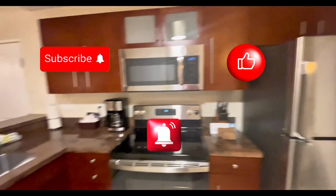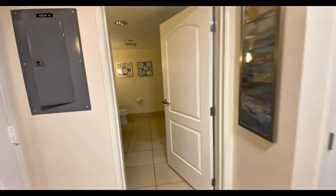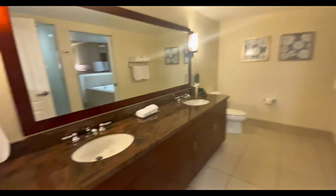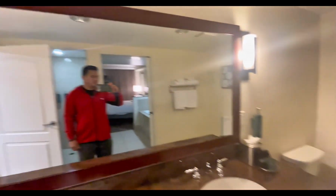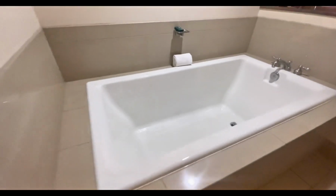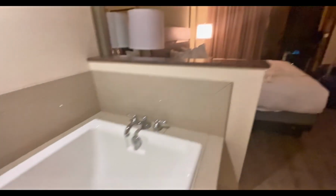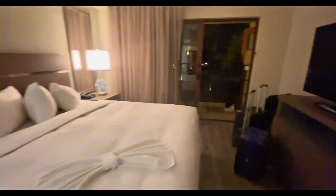This is the kitchen. Pretty cool. What's over here? Oh, this is the actual his and hers bathroom. There I am. And wow, look how deep this is. This is straight to the bedroom.